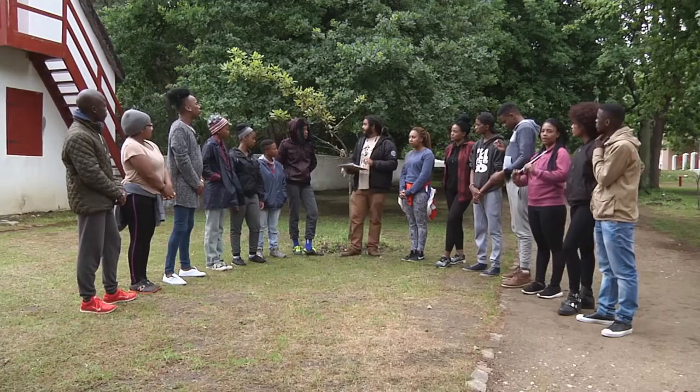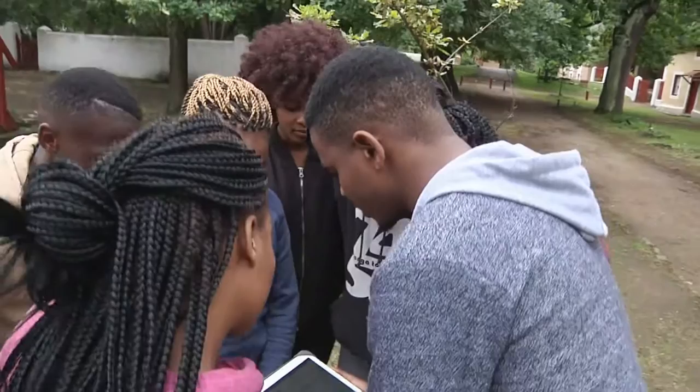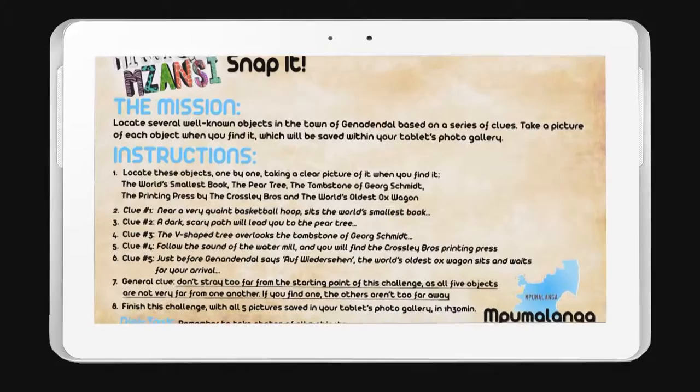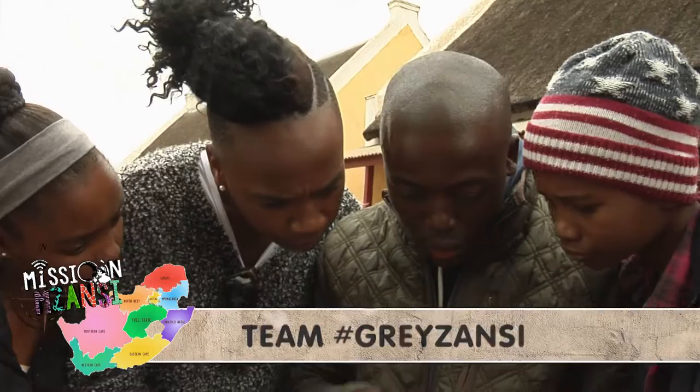You got mail! Okay, let's read this out. The mission: locate several well-known objects in the town of Genadendal based on a series of clues. Take a picture of each object when you find it, which will be saved within your tablet's photo gallery. Clue one says, near a quaint basket hoop sits the... Oh, I saw this one. It was like a pottery place. Yes, just opposite there. So that's our first clue for the world's smallest book.